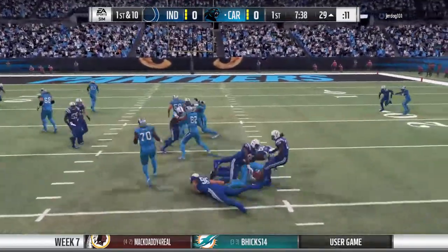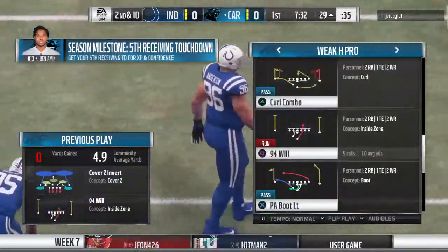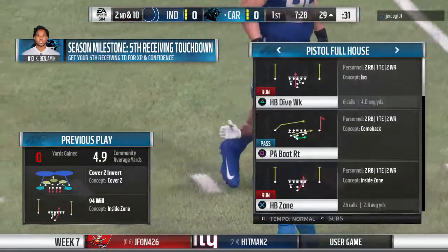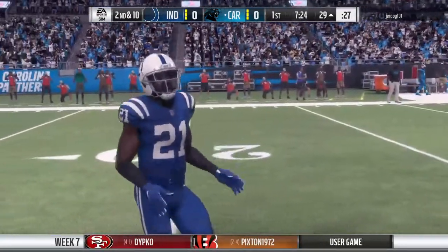Here's West. Trying to run inside, but nothing there. No gain on the play there. 2nd down. And he got off the end there very quickly to make that play. Yeah, it was almost like the bullet train, wasn't it? I mean, just zoom. Quick, quick, quick. And what a terrific play, holding them to no gain.